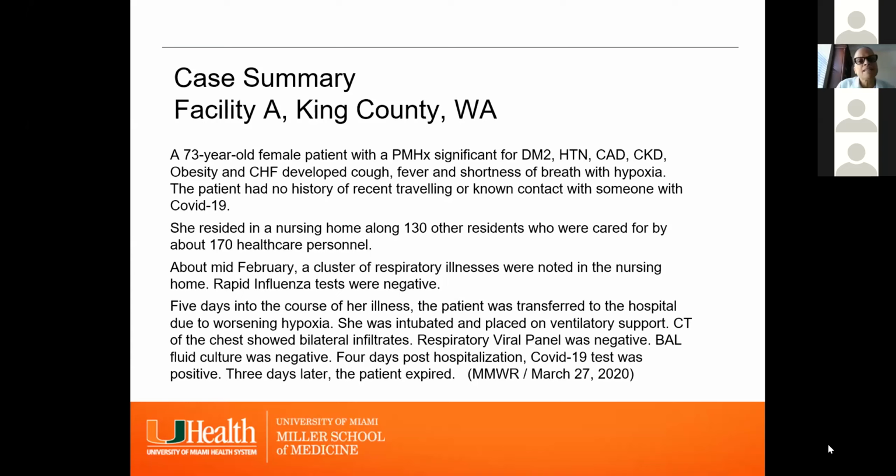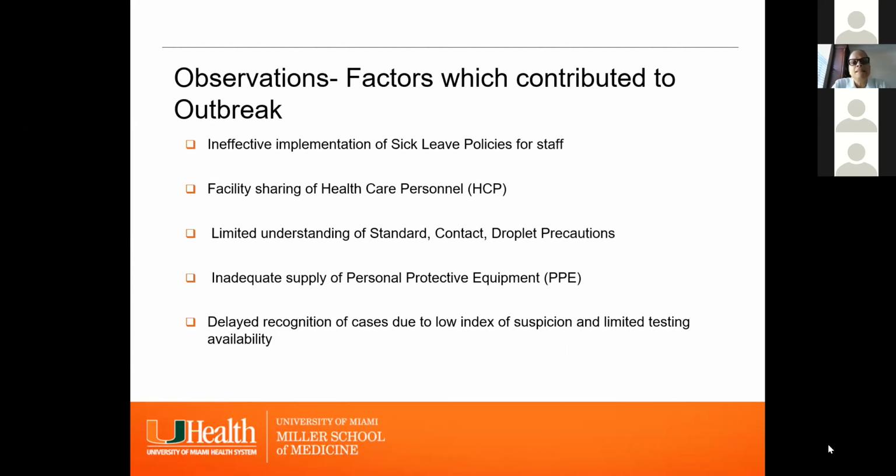So this is a case summary of a patient at Facility A, King County in Washington State. The CDC immediately sent for an investigation. And the following are factors which probably contributed to the outbreak in that facility. 1, there was ineffective implementation of sick leave policies for the staff. The facility was sharing healthcare personnel with other neighboring facilities, probably enhancing the spread.